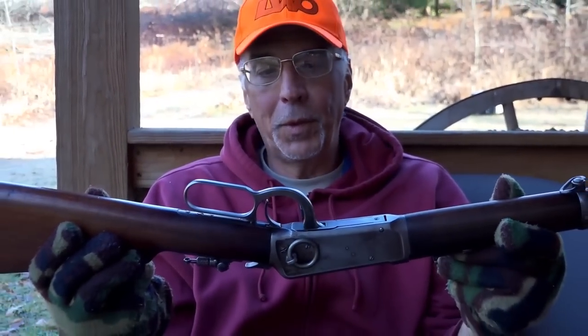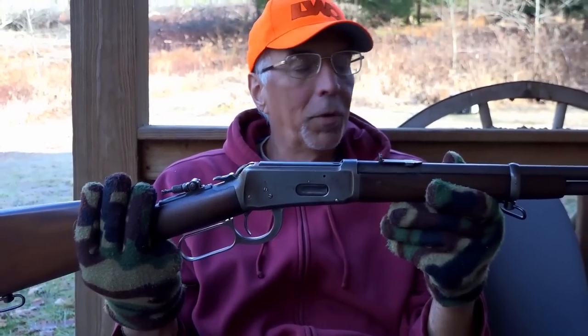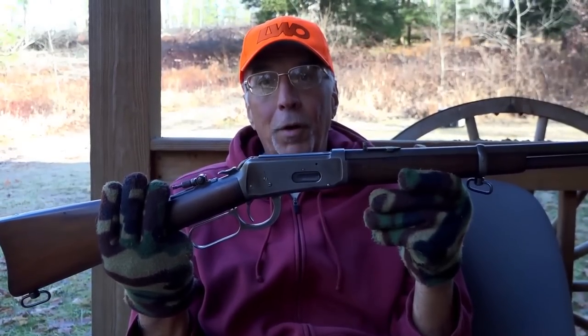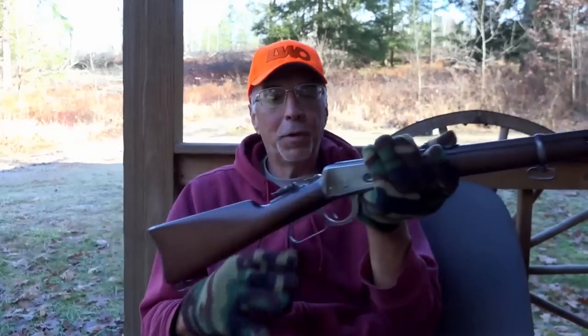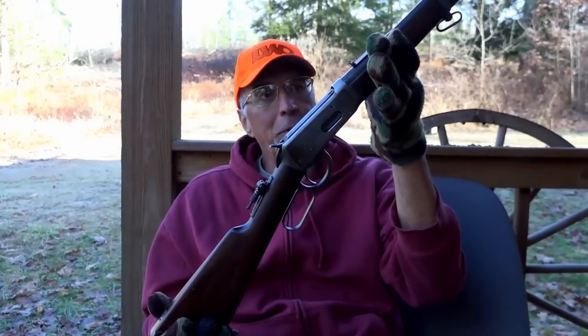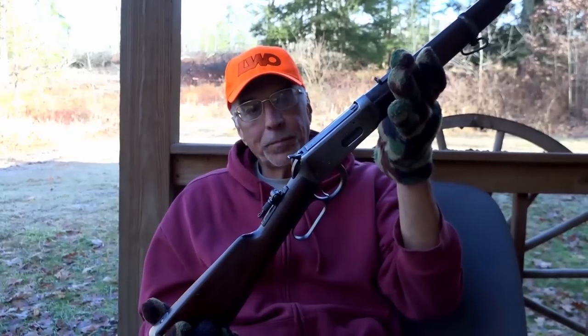I mean, John Browning, he was a genius when he developed this. And here's the thing. A lot of people call this a Winchester rifle. No. It's a Winchester carbine. The Winchester rifles had much longer barrels. So the Winchester carbine, I mean, it's probably killed more deer in the Pennsylvania woods than anything. And it is truly a classic.